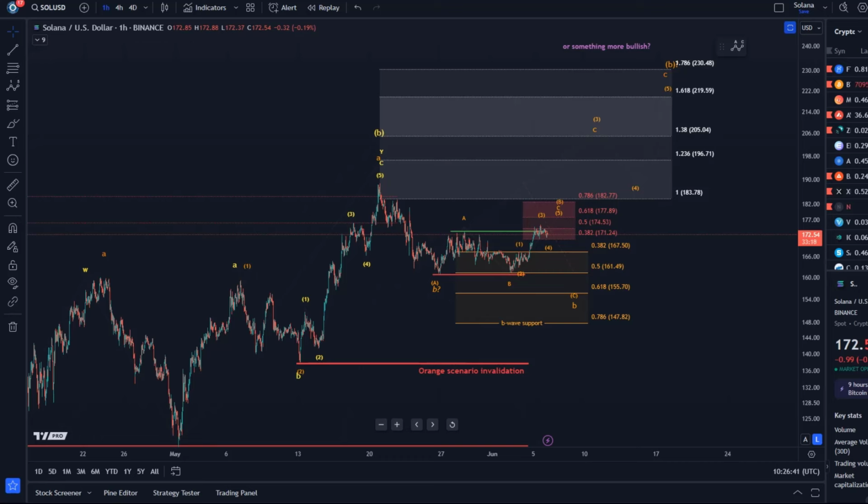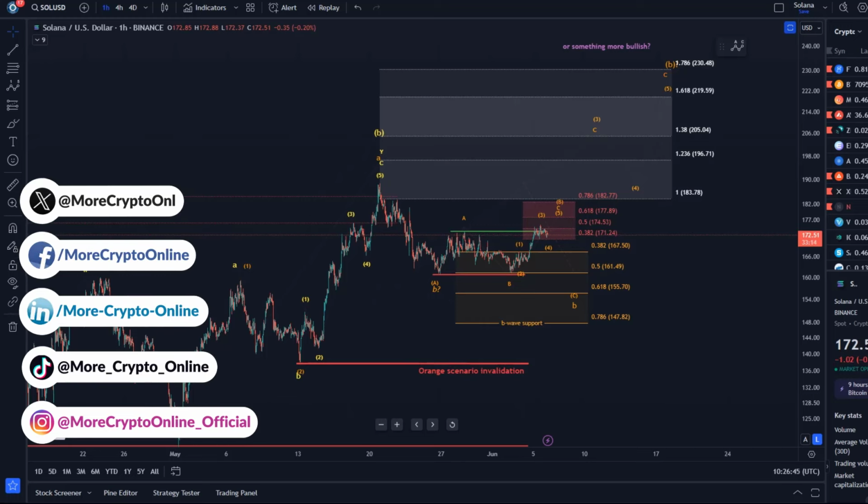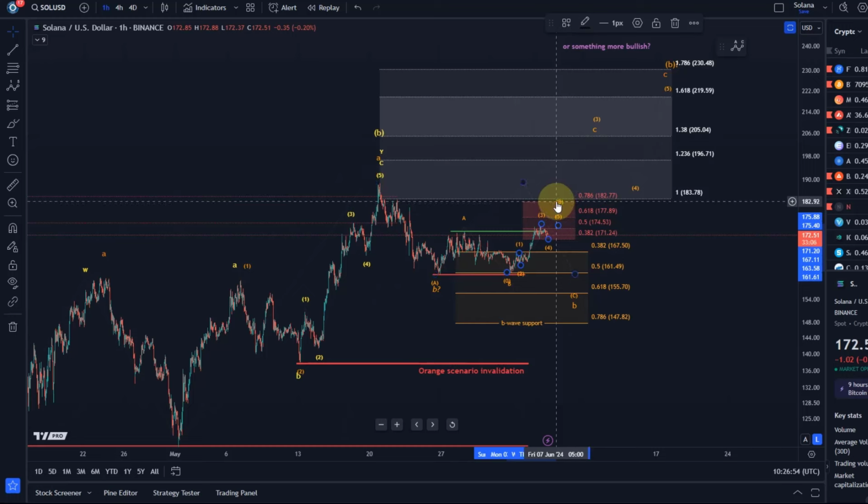Solana is currently at a possible breakout point. So we're going to talk about that, but even if we break out to the upside, it could simply be a B wave rally. So we're going to talk about that in this video and which support levels now need to hold for the price to be able to grind higher.